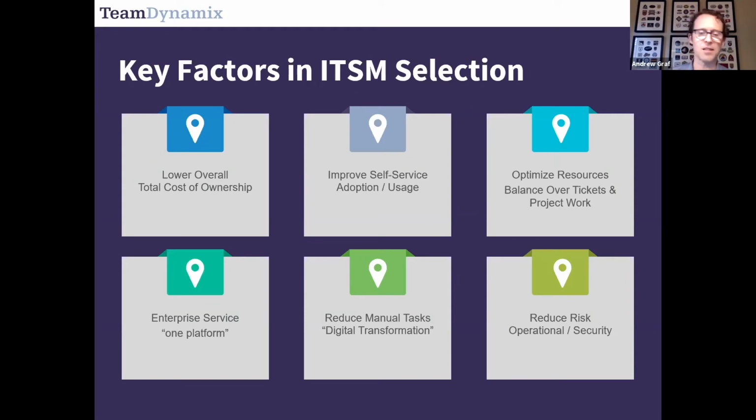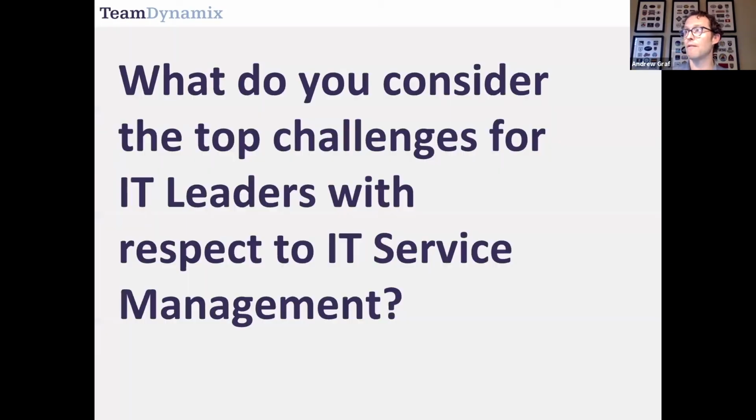So we're going to dive into these and a bunch of other topics, but to start, I'm going to dive into a question for Nick. So Nick, as you're managing a growing organization that has obviously been through its share of challenges and thrived through this as well, what do you consider the top challenge for IT leaders when it comes to IT service management? What has been your experience?